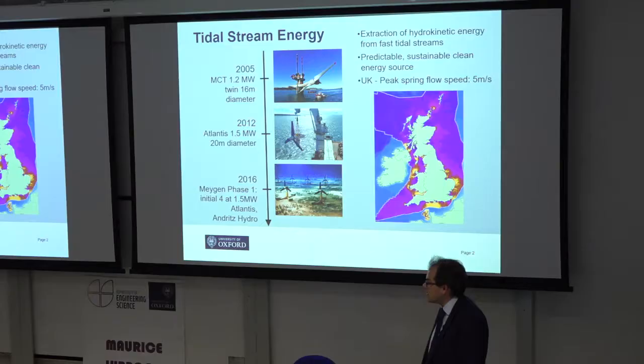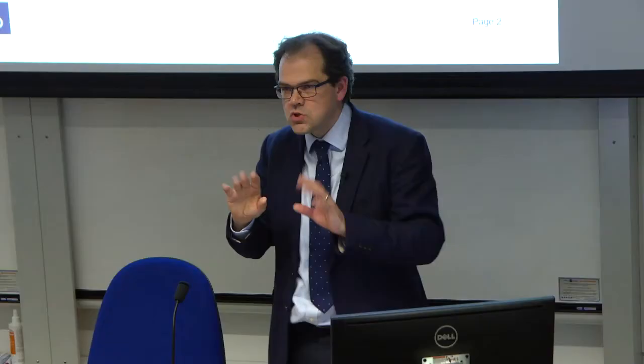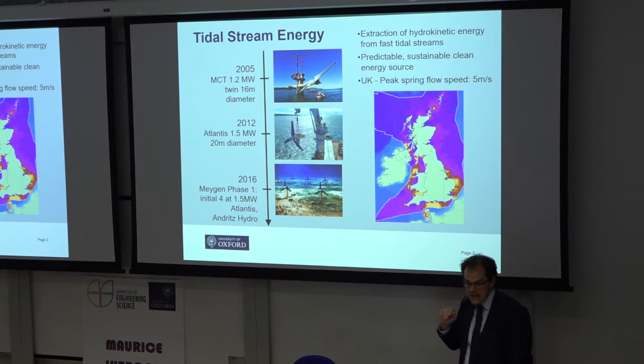So this is what we're worried about here. I'll give you some introductory information to start with. This is tidal stream energy, as distinct from tidal range energy. Most people think of tidal energy as all to do with things like the Swansea Lagoon and the barrage, trying to develop a potential head difference between two reservoirs and taking energy out. We're not interested in that here. What we're interested in are things like this that really look like underwater wind turbines, and we can just think about them that way rather simplistically for the moment. So it's extraction of hydrokinetic energy.